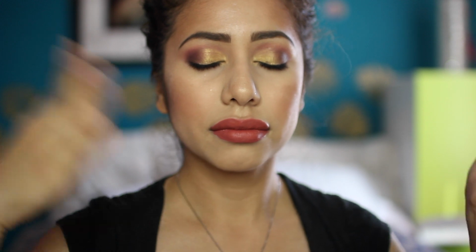Finally, I'm going to spray my face with NYX Dewy Finish Long Lasting Setting Spray. And this is going to help last my makeup. Beautiful.